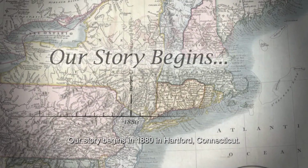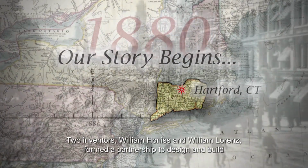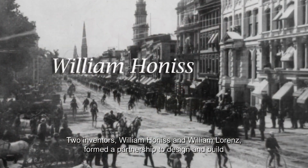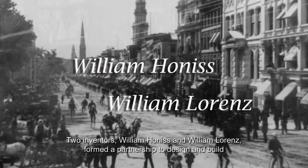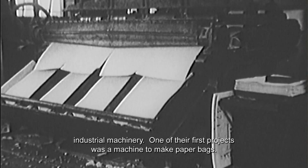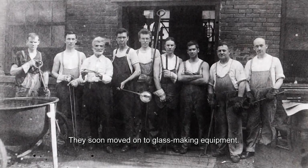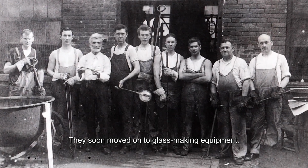Our story begins in 1880 in Hartford, Connecticut. Two inventors, William Hannes and William Lawrence, formed a partnership to design and build industrial machinery. One of their first projects was a machine to make paper bags. They soon moved on to glassmaking equipment.